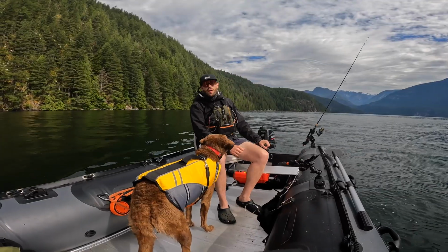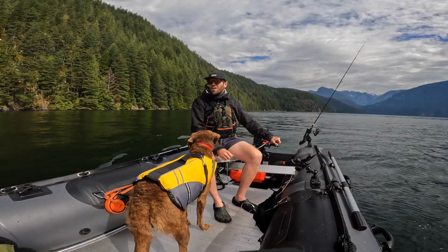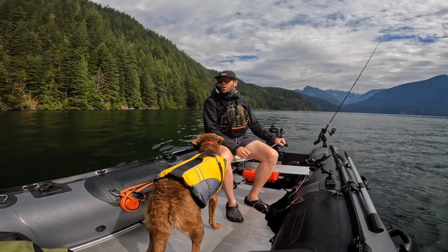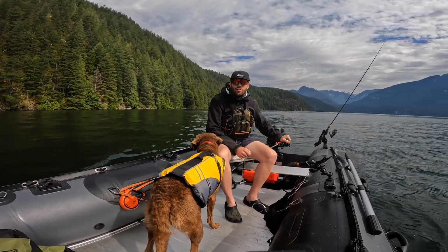We've been trolling along for about 30-35 minutes now with no luck. We're almost at the point where I've got to sort of divert and head back to the boat launch. I think we're going to reel in the line and give it a crack another day.